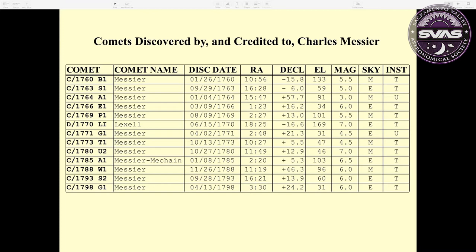EL is elongation, which is the number of degrees from the sun that it appears in the sky as seen from the Earth. And then we have the right ascension and declination. Looking at the discovery dates, he did find a few in January, but he did search throughout the year. Looking at the right ascension, he did cover, it looks like, pretty much the whole sky. And for declination, from about 57.7 to furthest north, and goes down to minus 16.6. But then some of the Messier objects that he found are south of minus 16.6.